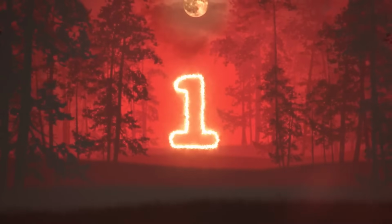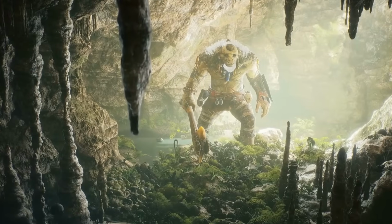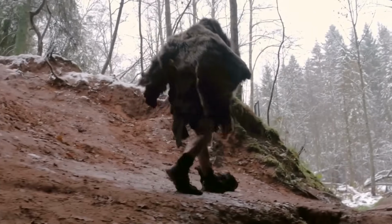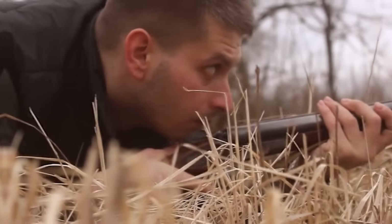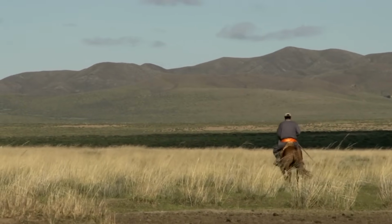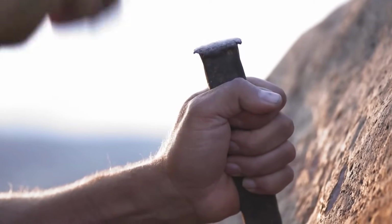And at number 1, what were giants actually? Imagine a world where giants actually roam the earth, not the kind with beanstalks or one-eyed creatures, but real-life giants that history seems to have swept under the rug. See, back in the day, before Skip and Uber Eats, our ancestors were the ultimate foodies, hunter-gatherers dining on a buffet of nature's bounty. This diverse menu, along with their semi-nomadic lifestyle, made them tall and robust, standing shoulder to shoulder with today's tallest folks.